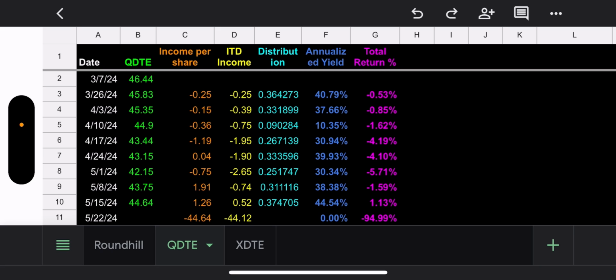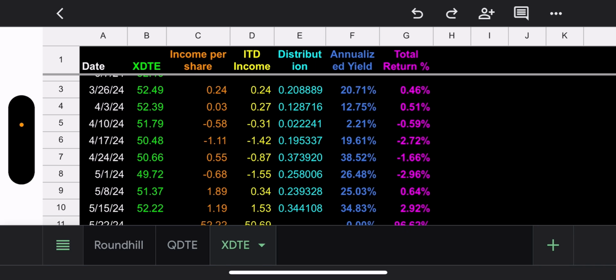So QDTE, based on the last payment, would annualize at a 44% yield. XDTE would annualize at a 34% yield, which, if that stays consistent and the capital stays within reason, kind of flat, if it's down a little, that's okay. But again, I'm looking at total return. So far, I'll say these funds are doing pretty good.